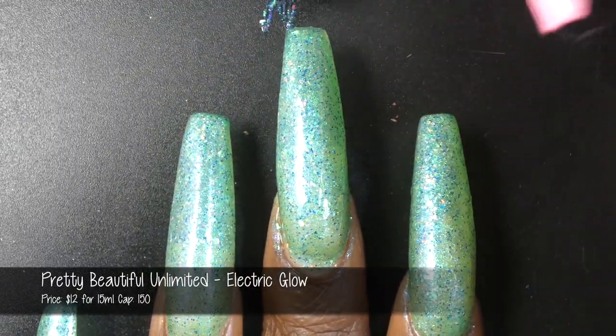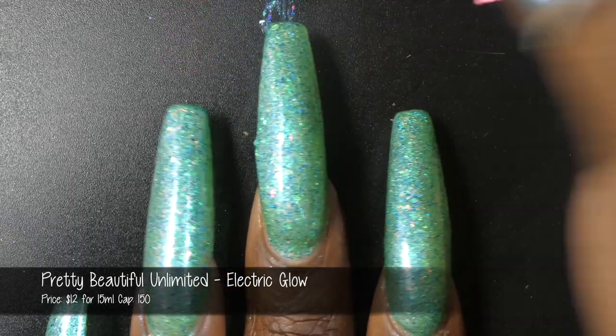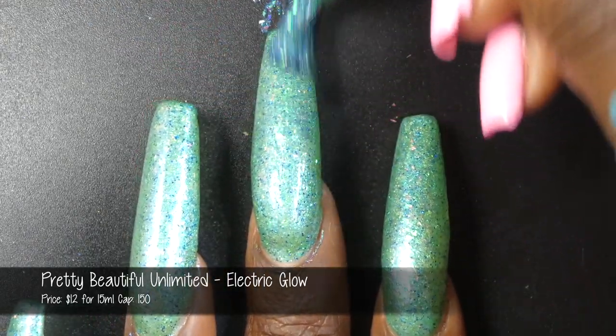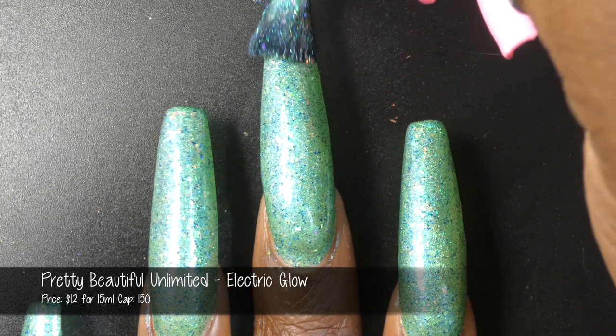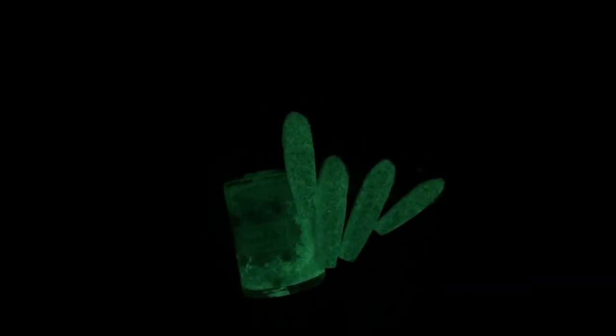This polish had a really great formula. As you heard from the description, it has a ton of different components in it and it did not feel thick at all. The green base is very bright and the flakies and the holographic just look so amazing in this one. When you get it out into the sun, you're gonna see that holographic really just punch you in the face and the flakies look fantastic in low light.